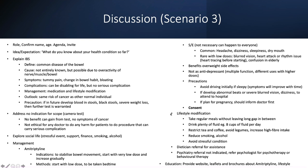Another thing, because she is in the reproductive age group, if you have time to explore, or if she asks, then you should tell her: if you plan for any pregnancy, you should inform the doctor, because amitriptyline is not proven safe in pregnancy. So by right we need to bridge or stop the medication. And if you still have remaining time, you definitely need to get the consent, or at least ask the patient, what do you think about taking this medication? Are you agreeable to this? You can take your time to think about it.